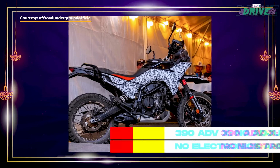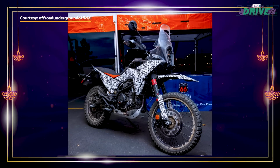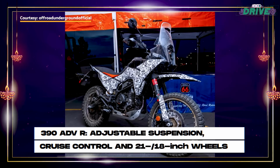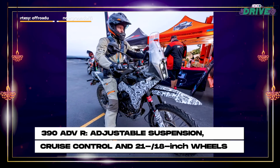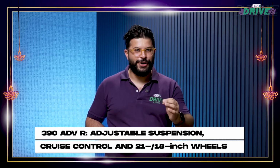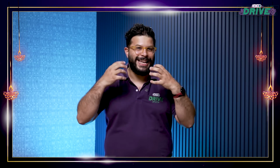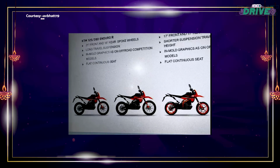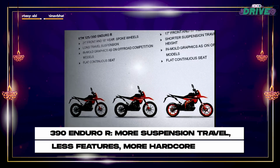Then you get the Adventure R, which will take things up by a notch. So you'll get adjustable suspension, you'll get electronic rider aids like the new 390 Duke, but it will also finally get cruise control. And it will roll on a 21-inch front wheel and an 18-inch rear wheel for a proper off-roading feeling. And if you felt that was a bit tame, then there is an even more hardcore version which is going to be available, which is going to be the Enduro R, which will share all the fancy bits like the TFT screen and the LED lighting for the proper pakka off-roader feel.